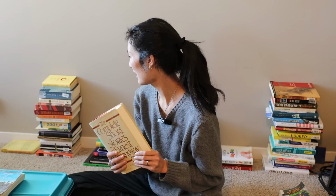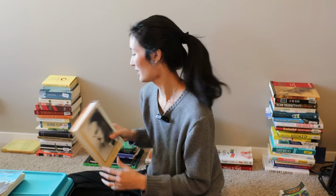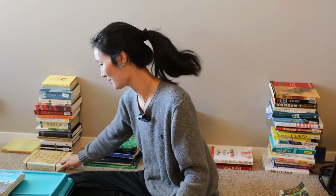Complete Short Stories of Ernest Hemingway. I, again, have a sense that I might read this and have a reason to keep it, even if it's just for one story in the massive volume. So it's going to go in the read and possibly keep pile.